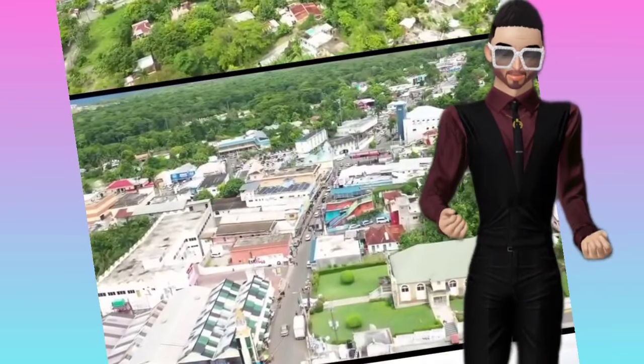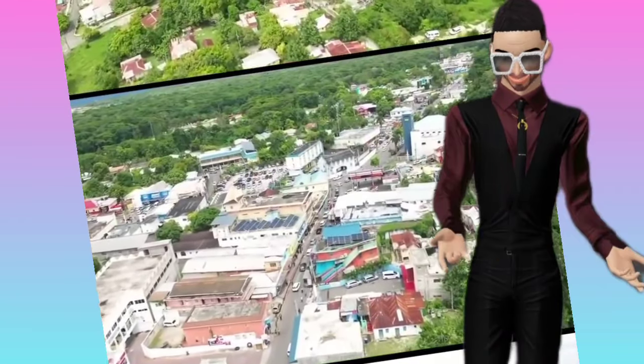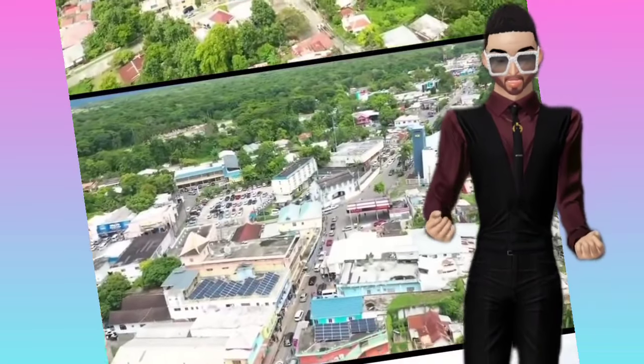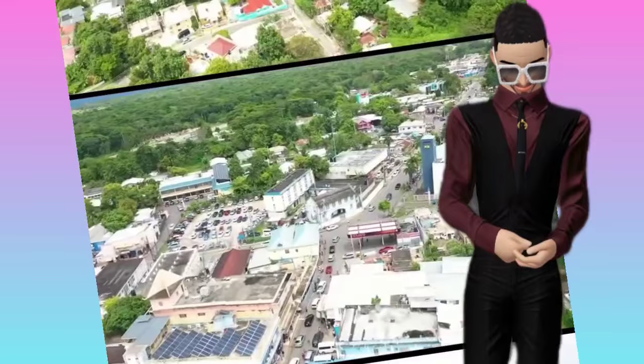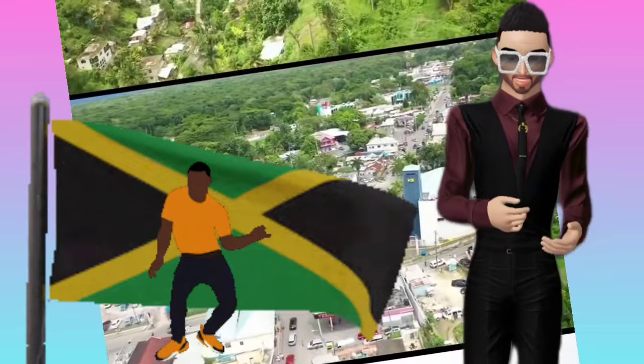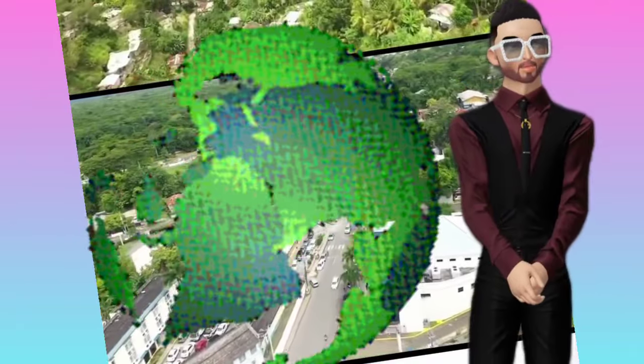Probably because they don't have tourism, they don't have sea and sand, or they don't have skyscrapers. Or probably because they don't have a Norbrook or a Cherry Gardens, or probably because they are not on a hill that is cool and calm. Like the Jamaican saying goes, you must learn to dance a yard before you go abroad.